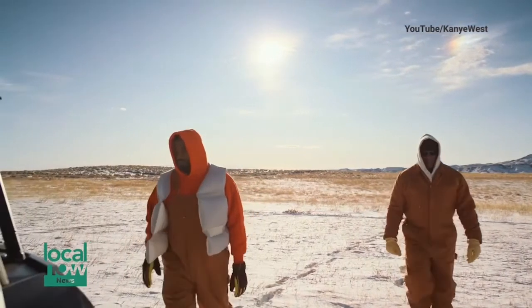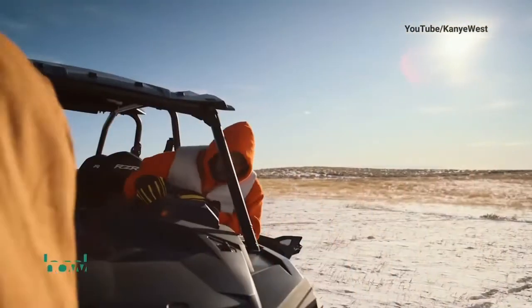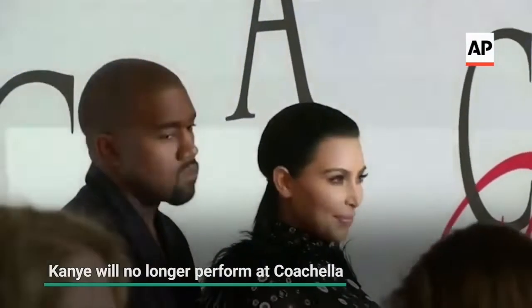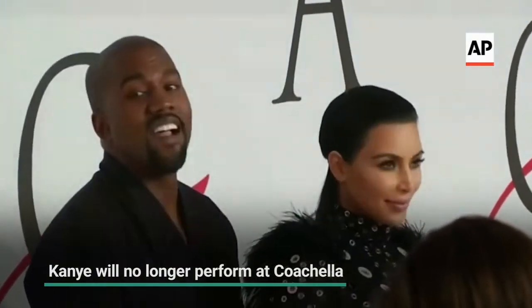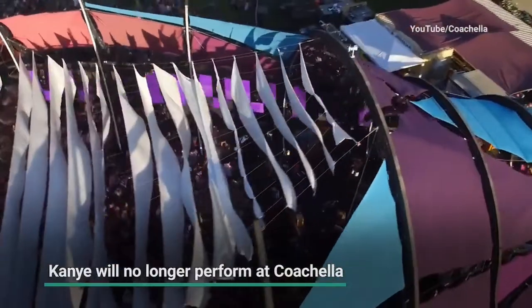Kanye West has backed out of performing at Coachella. West was set to be one of the headliners at the festival. A source says West did not want to take the stage in the midst of his divorce battle with Kim Kardashian. Coachella starts April 15th in Indio, California. The event will be held over 2 weekends.